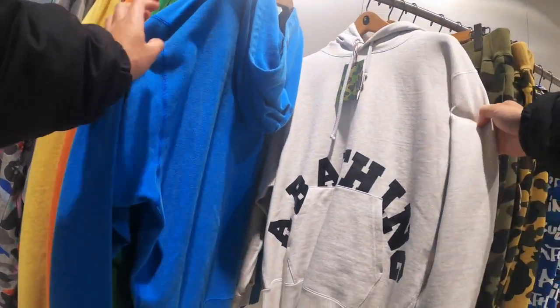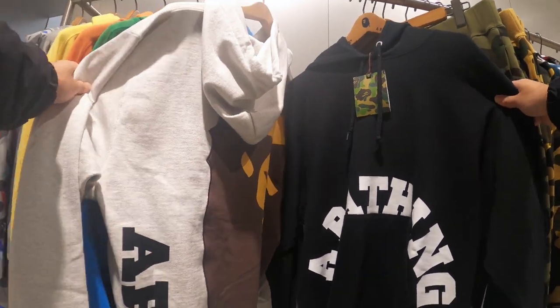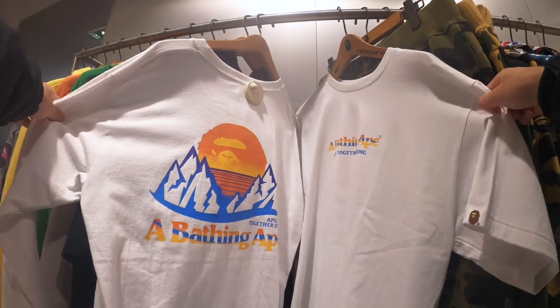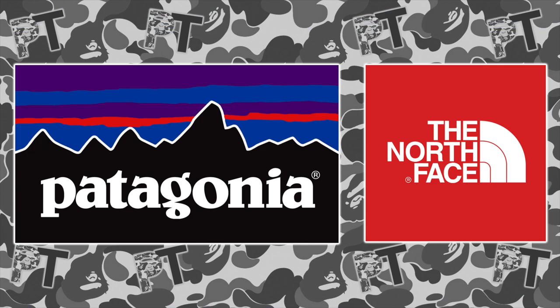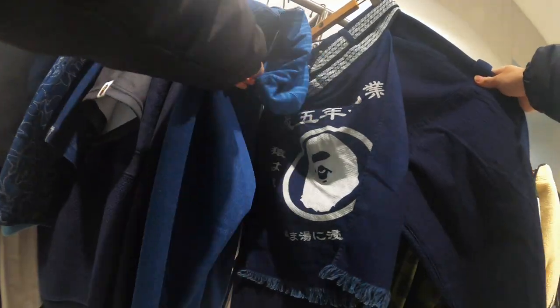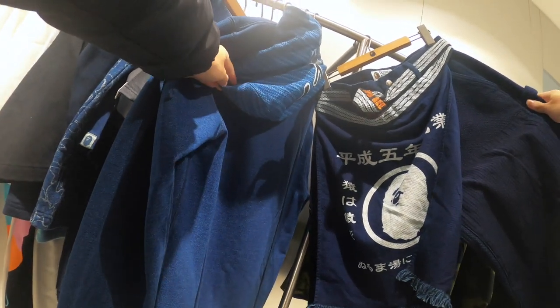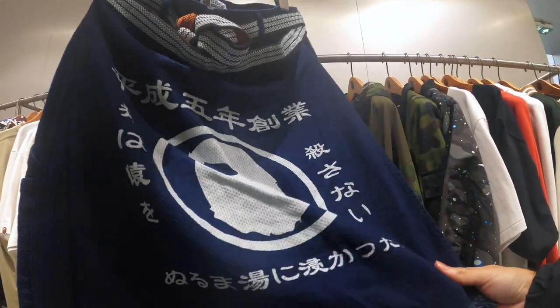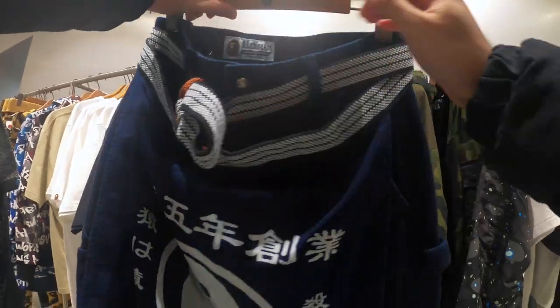Giant ape head pullover. Got the ape head covering the whole back almost. Big head. Go in your room. The BAPE Mountain Tee, which is very Patagonia North Face-esque. Some first camo, graffiti check. The Japan Culture Collection. I actually haven't seen this yet. Obviously inspired by Japanese kimono, kendo uniform, workwear.